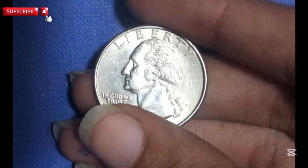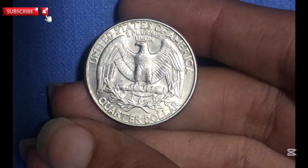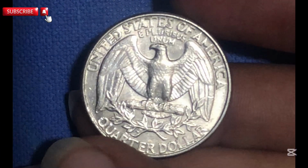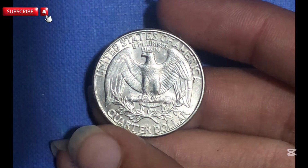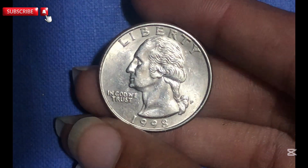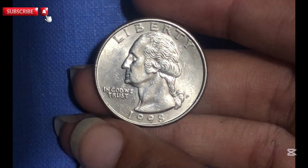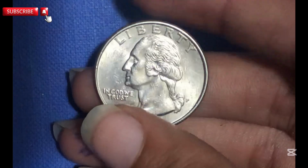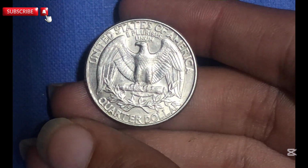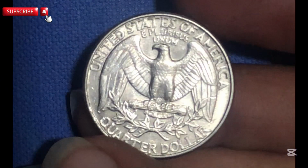Coins in circulated condition may only be worth face value, but uncirculated examples with strong eye appeal can fetch much higher prices. In recent years, certain specimens with exceptional qualities have reached jaw-dropping valuations, surprising even experienced collectors. And now, the moment you've been waiting for, the ultimate value of the 1998 P American Peace Washington quarter. A rare and pristine example of this coin has been recorded with an astonishing value of $5,275,700. Yes, you heard that right. This staggering figure showcases just how important condition, rarity, and collector interests are in the world of coin collecting.